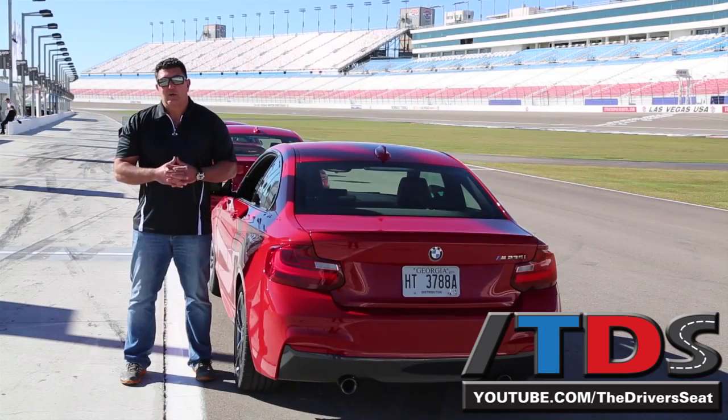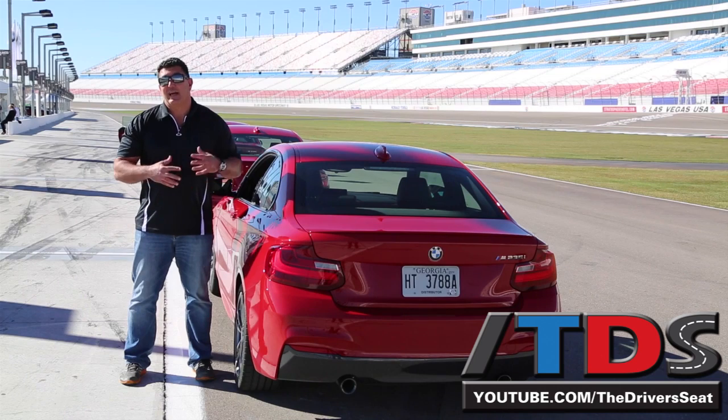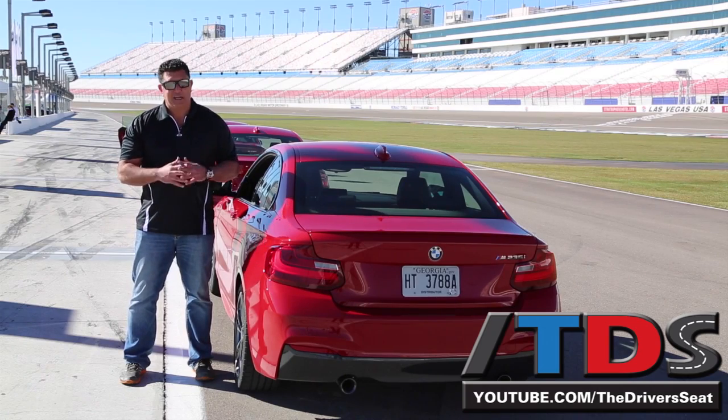Pricing for the all-new 2 Series will start around $33,000 for a base 228i. That'll be the one with a 6-speed manual. Now, if you go for the M235i with the 8-speed sport automatic transmission, you're going to be looking more like $45,000 depending on which packages you get.